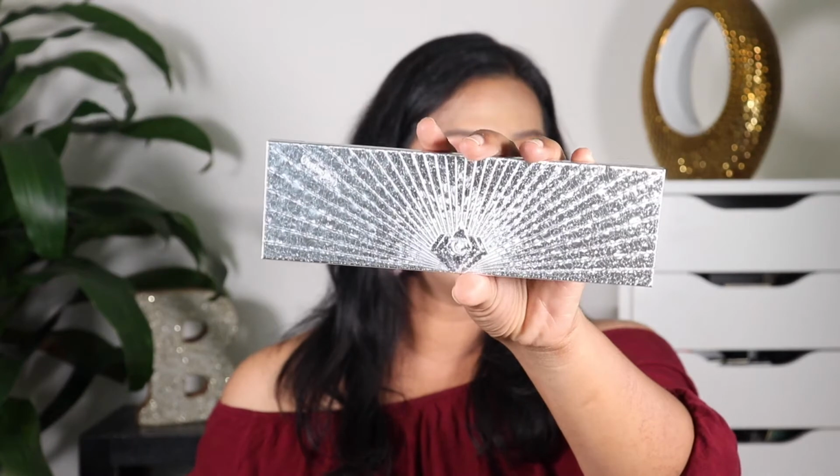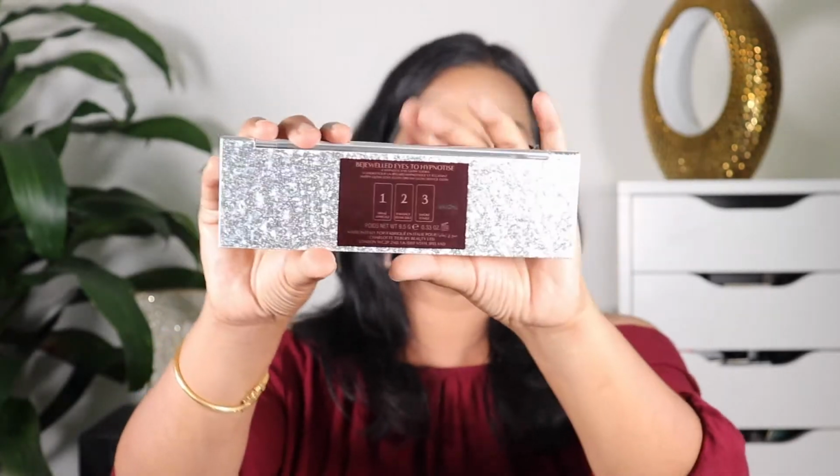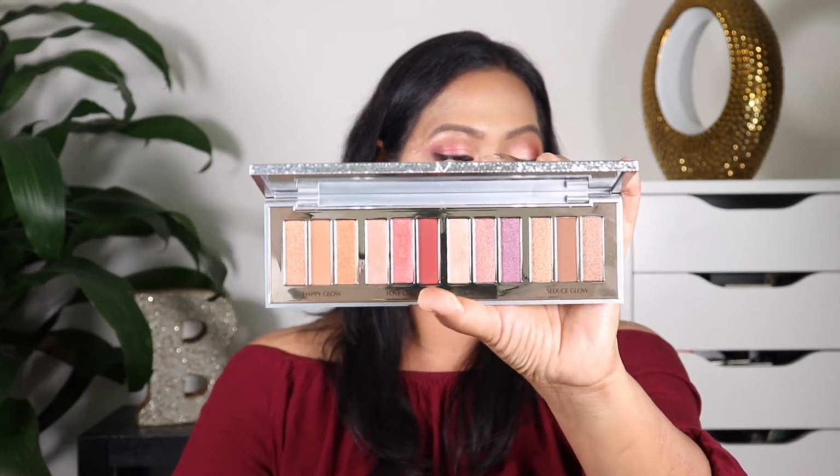Now talking about the packaging of this palette, it is a classic Tilbury big palette size. This is how the outer packaging looks, and then the actual palette looks like this, which is nice, elegant, silver holiday packaging, and you have the details of the shades a little bit here. When I look at this palette, it just gives me the vibe of holiday snowflakes. So yeah, a classic Tilbury beautiful package. This is how the inside of the palette looks. Now this retails for $75. This is made in Italy, and these have a shelf life of 18 months.